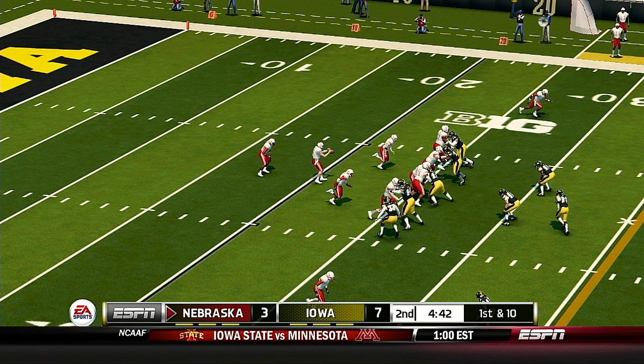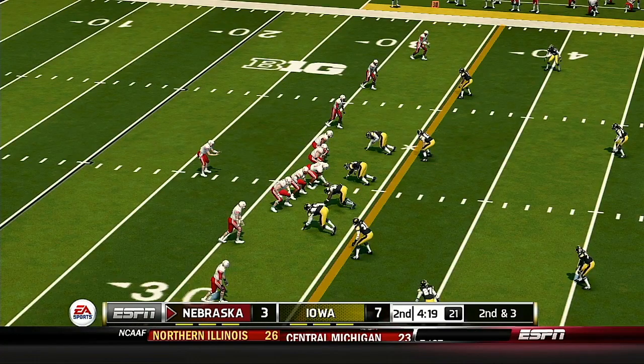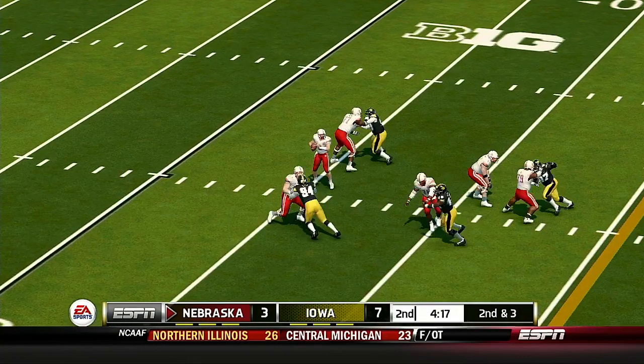Nice run there. Edwards gets 7 yards on the play. That'll bring up second and three. They need about 3 yards to get the first here on second down. There are five wide receivers split out. The quarterback in the gun. Over the middle. He's taken down right around the 38-yard line. Dotson's in the tackle at the 38-yard line.